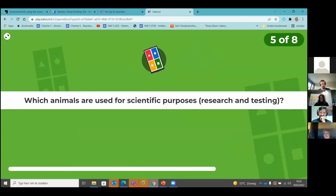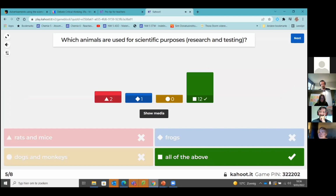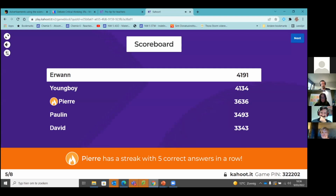Which animals are used for scientific purposes? We mean research and testing. Is it rats and mice, ducks and monkeys, frogs, or everything? If you were attentive at the former lesson, the lesson of Jenny, then you would have seen indeed that it was all of the above animals that are used for testing. Oh, Pierre is coming in the high scores.